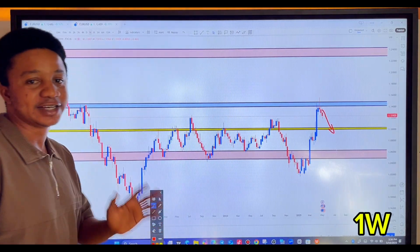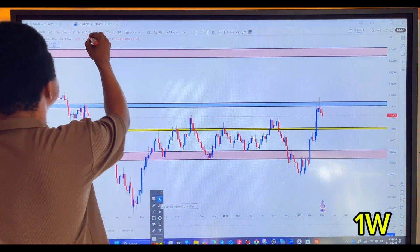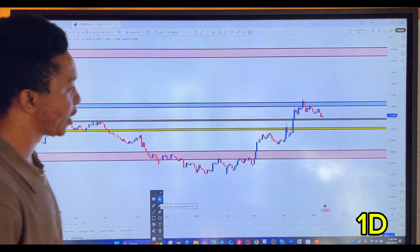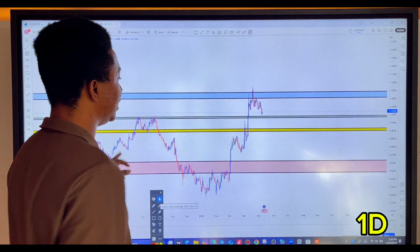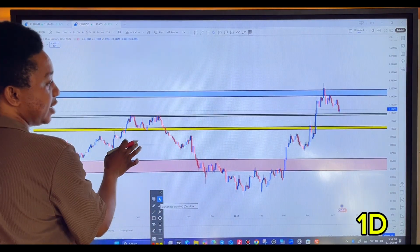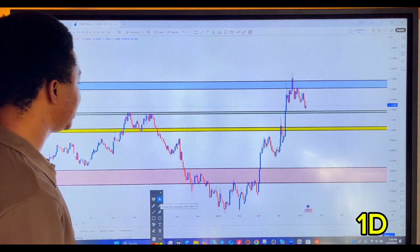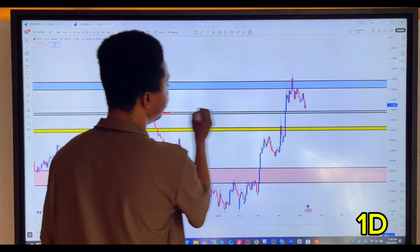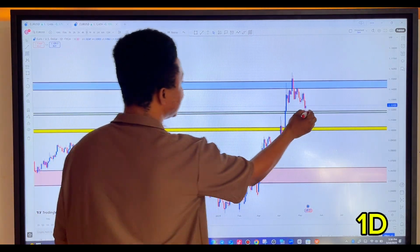Let's take it further to the daily time frame where we can add more meaning to this analysis. So on to the daily time frame. Okay, so this is the daily time frame of EURUSD. Let's put meaning into it. Alright, so on the daily time frame, we have our daily mid-range zone, which is also another level of sensitivity.